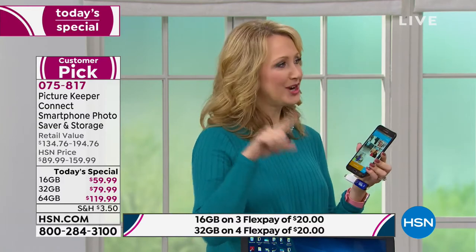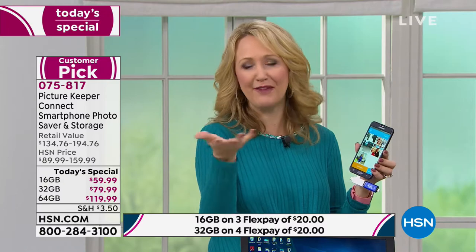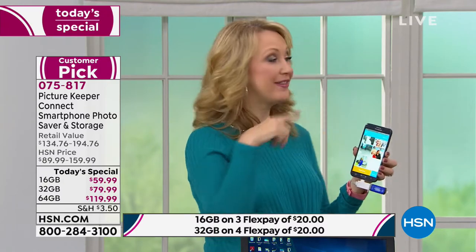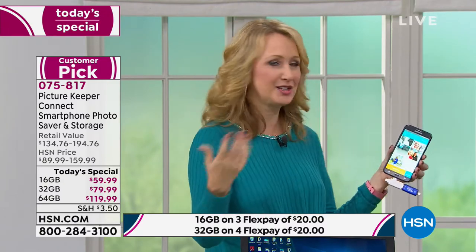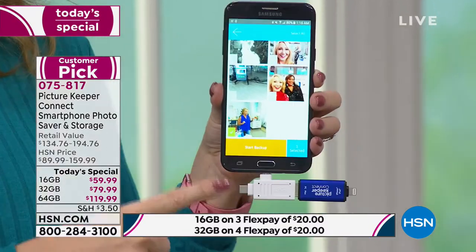By the way, if you send a ton of pictures to someone, you basically have to send them three or four at a time, or one at a time if they're big files. And then you have to pay for one of those file sending services. I'm not explaining this well. So you could do that, which costs a lot of money. Or you can use your Picture Keeper Connect.